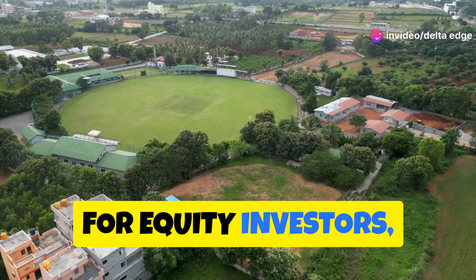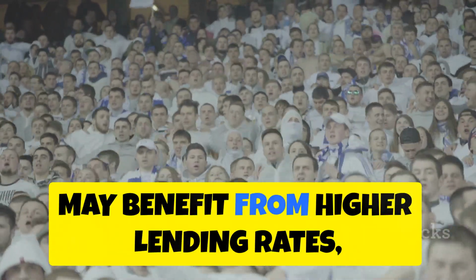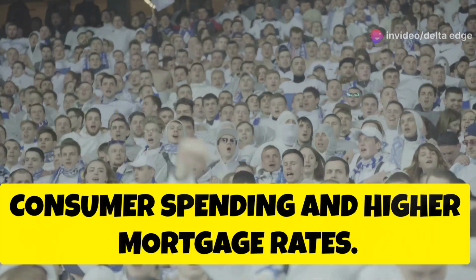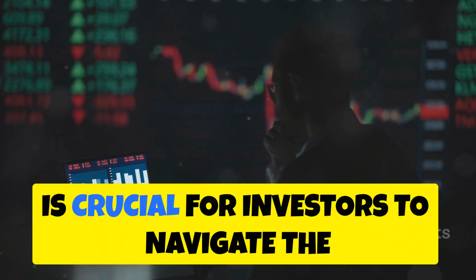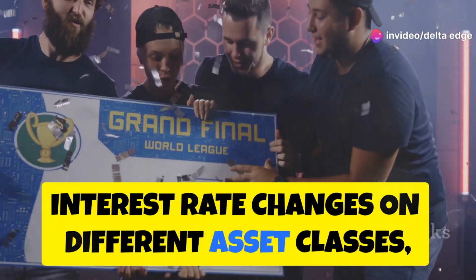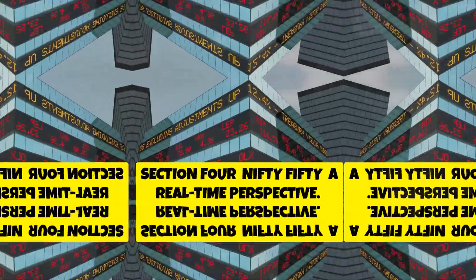For equity investors, this means a period of higher interest rates can be a double-edged sword. While some sectors like financials may benefit from higher lending rates, others, like consumer discretionary or real estate, may face headwinds due to decreased consumer spending and higher mortgage rates. Understanding this intricate relationship is crucial for investors to navigate the market effectively. By anticipating the potential impact of interest rate changes on different asset classes, investors can make strategic allocations to mitigate risks and optimize returns in an inflationary environment.